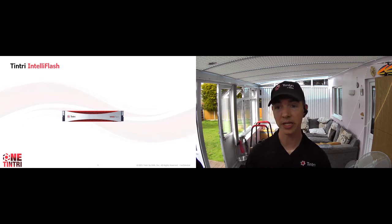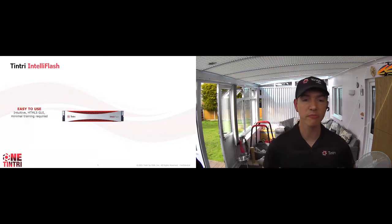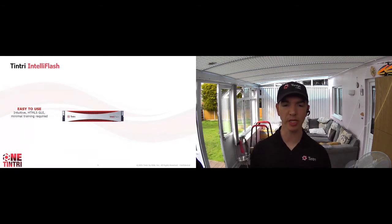Most days, though, that is now all flash. So you're not talking racks and racks of storage, huge amounts of resource. You're talking a small appliance that can be deployed in 30 minutes or less. One of the primary goals now is the storage has to be easy to use.